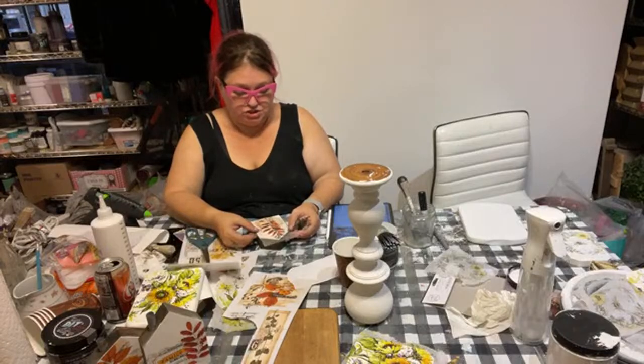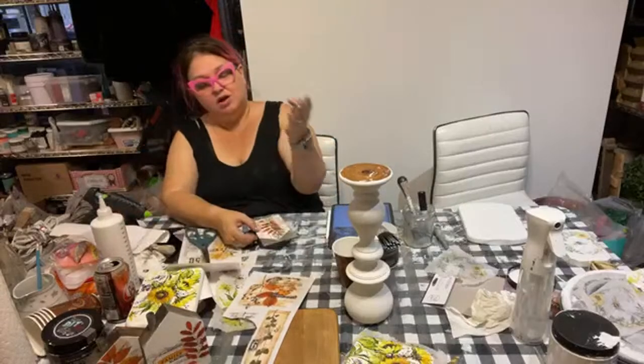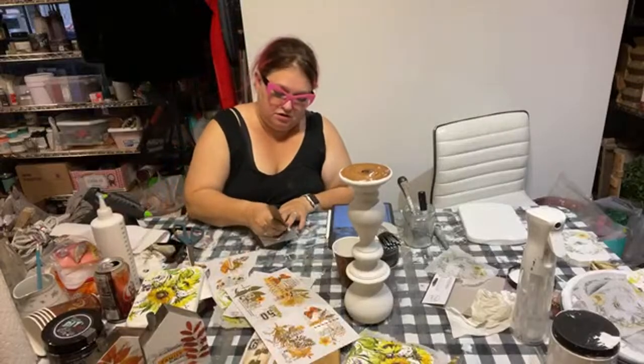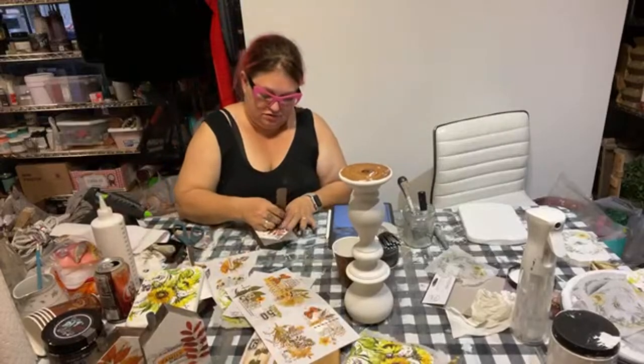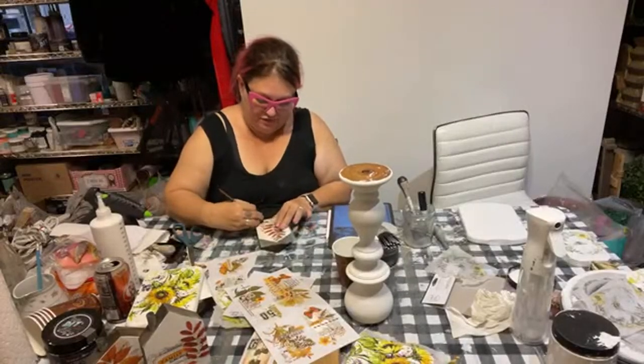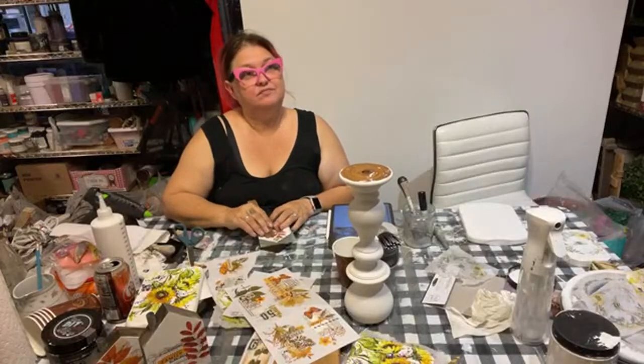I am the first one to admit that when I saw transfers and molds in Urban Design, which is actually the store that we now occupy, the location, I thought these people are crazy. These are the dumbest things. Why would you ever want to do that? That's so stupid. And then I did some.